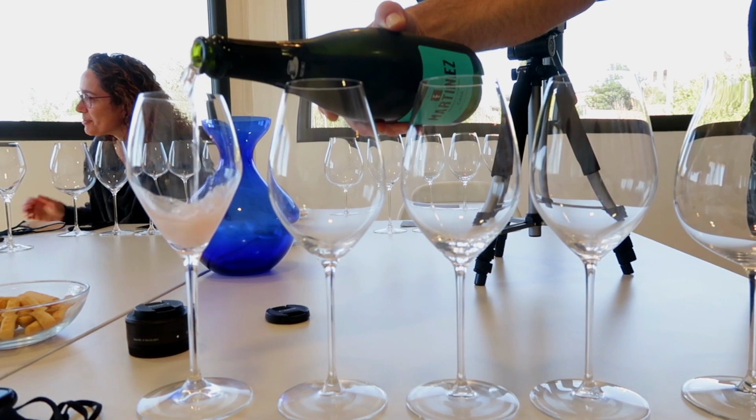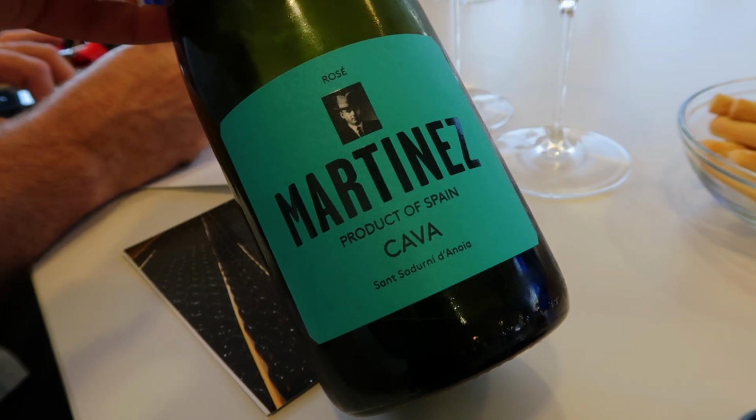Solo Grenache y Pinot Noir. Pinot Noir, sí. I like the nose. Me too, actually. I like the acid. In Spain, it's 12 euros. Be very happy with that at 12 euros.